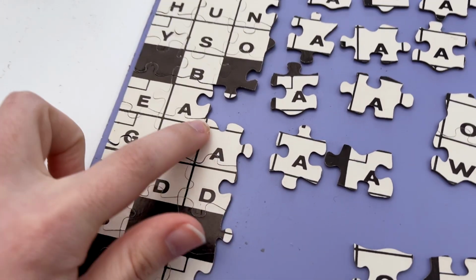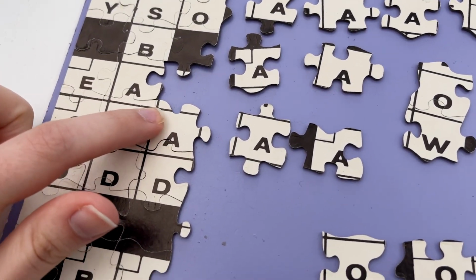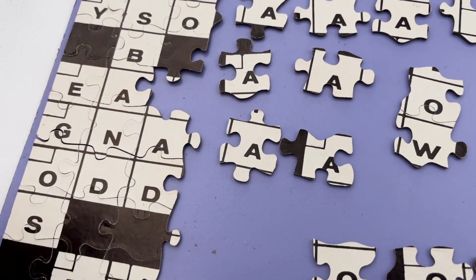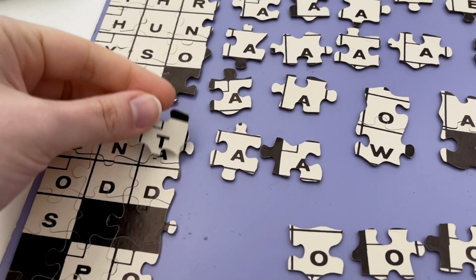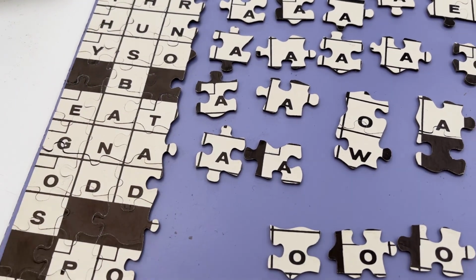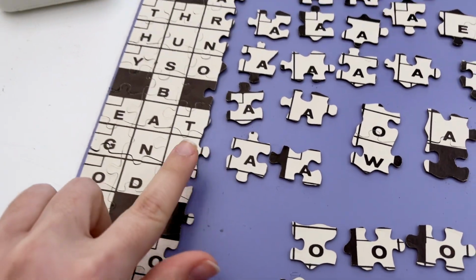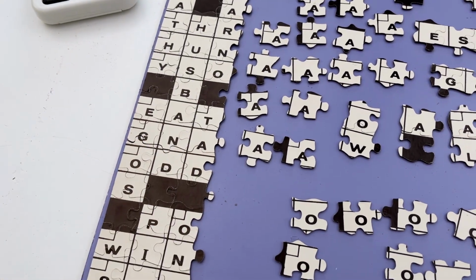Okay, what letter could go here? Mad, rad, had. There are a lot of different words that could fit here. Here we go. It's gonna be tad. Guys, it's tad. It's tad. And eat. Oh, that works. Okay. See, that's why this is not just a jigsaw puzzle. It's a really fun word game too.